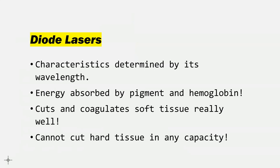Diode lasers are really characterized by their wavelength. Their energy is absorbed by pigment and hemoglobin. Now, in the history of diode lasers, while there's been a number of wavelengths, the two most prominent wavelengths are 810 and 980, which means nothing to most of you. 810 diodes, if you're looking at the electromagnetic spectrum, in theory, will cut a bit slower than a 980, but will coagulate much, much better. 980, on the other hand, will cut faster, in theory, and coagulate less so. To the naked eye, the 810 and the 980 cut exactly the same to my naked eye of 30 years experience, but the 810 diode will coagulate better, that's for sure.